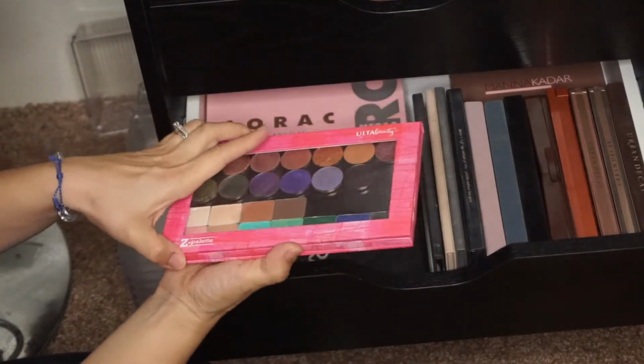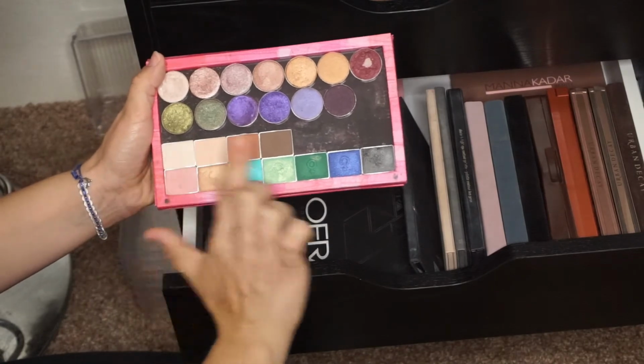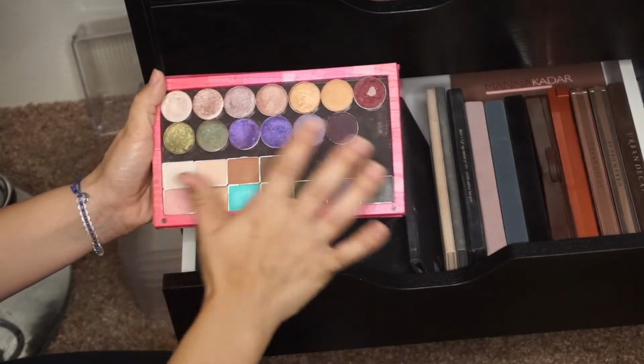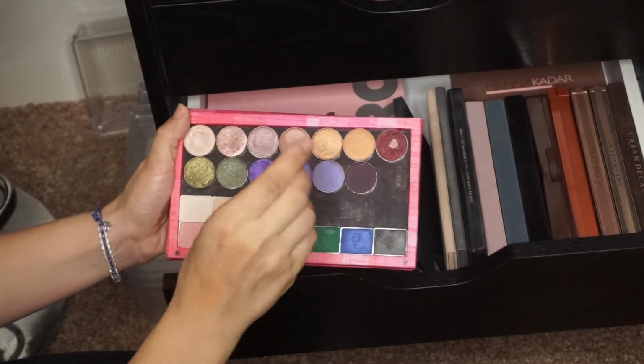And then this is where I keep my shimmers and my Bronx shadows. So I love the Bronx. I actually am going to be doing a video featuring their shadows. I'm just trying to decide what look I want to do. And then I have all my shimmers. Some are Makeup Geek. Some are, I think this one's Tarte. No, this one's Anastasia, but I do have some Tarte ones in here as well.